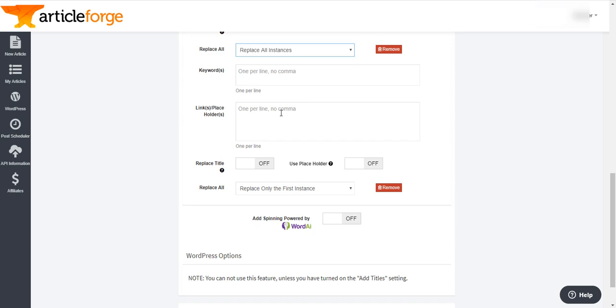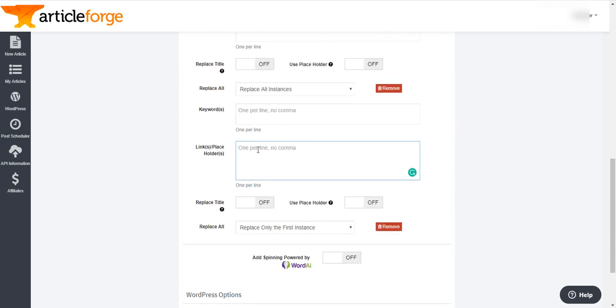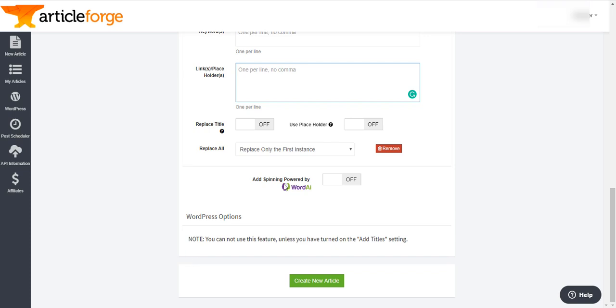So the next thing, I think, links placeholder. Okay, you can do the same thing here and replace all instances. Now, if you have a Word AI account, which I do, I have a Word AI account.